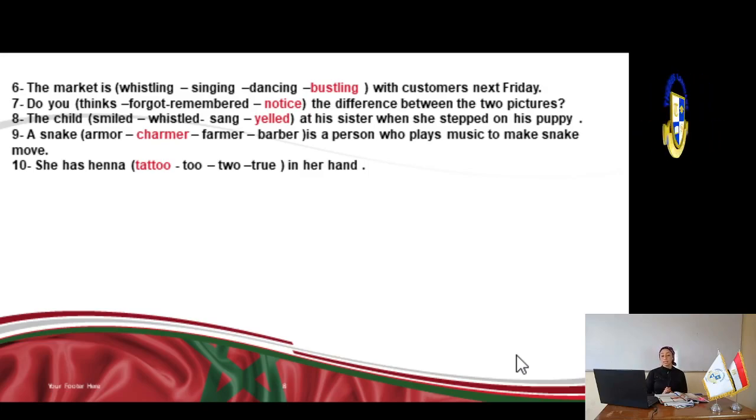Yelled. A snake, armor, charmer, farmer, barber is a person who plays music to make a snake move. Snake charmer. She had henna tattoo or two in her hand. Of course, henna tattoo.